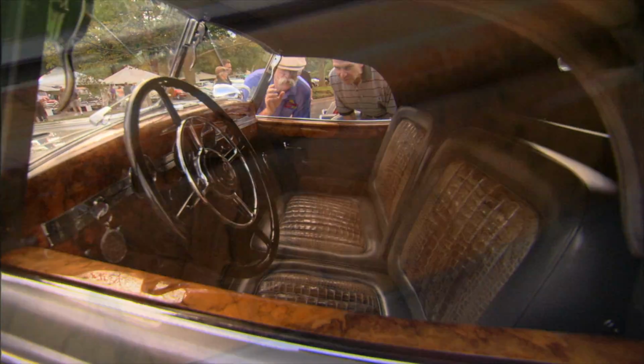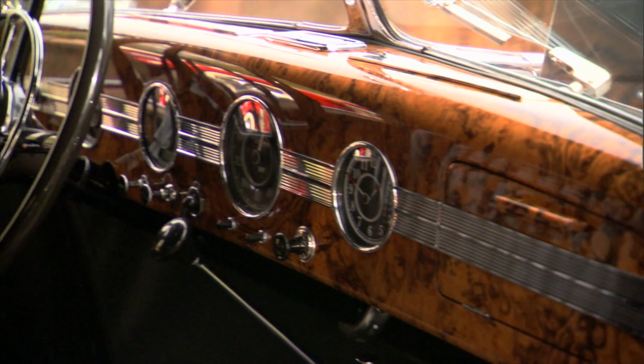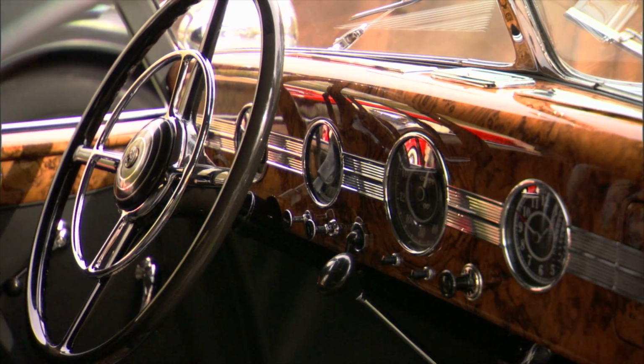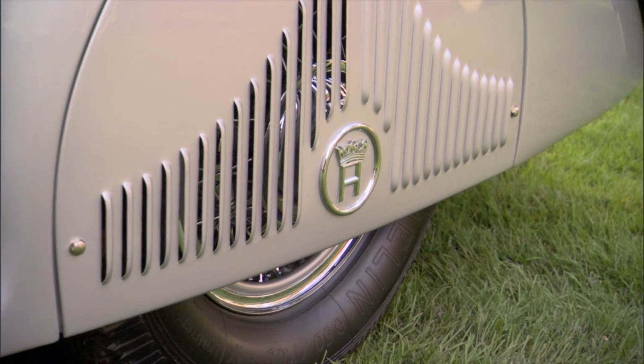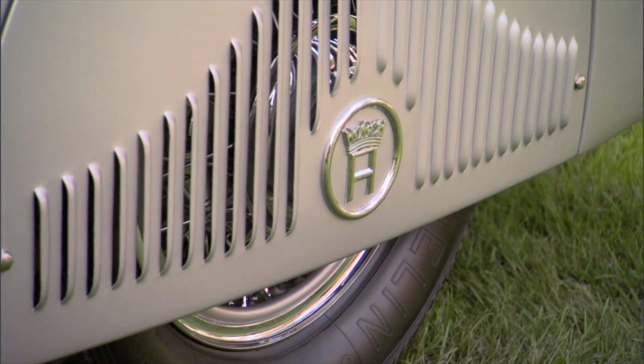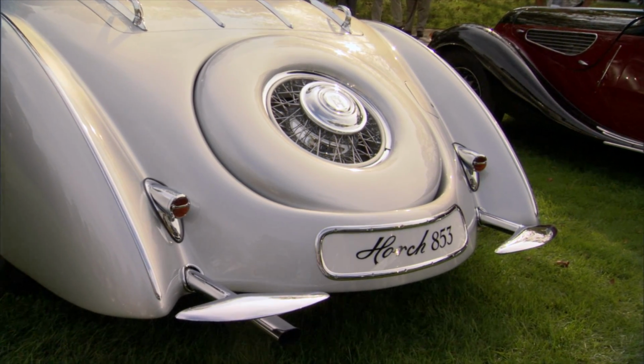Wow. And the burl walnut is just stunning. This is Russian walnut burl. Nice. All this was done in-house by the restorer. It's just gorgeous. I love the louvered skirts. That's pretty unique. Yes, as I said, some had open wheels. This was more or less a design feature, more than a functional feature.